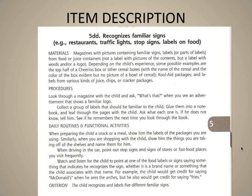Within the manual, each item is described exactly the same, and the manuals flow together perfectly. They all use the same format. You'll see the title of the item, the reference number of the item. You'll see a description of what kind of materials can be used, the procedures to use to assess the items, ways of embedding the items into daily routines and functional activities, and a criterion to use to decide whether the child passes or does not pass the item.